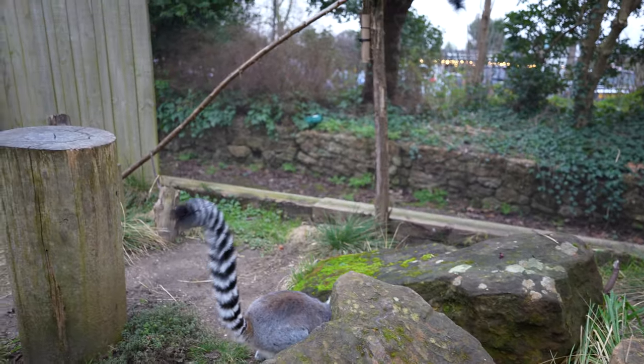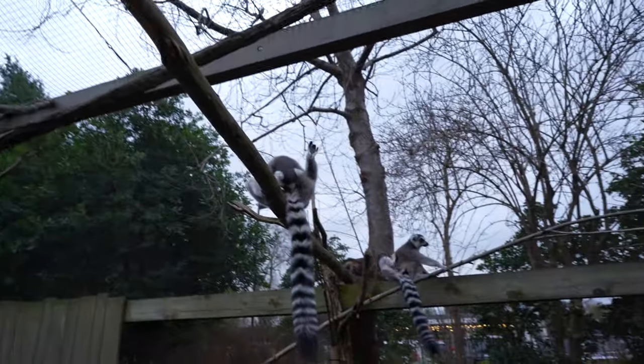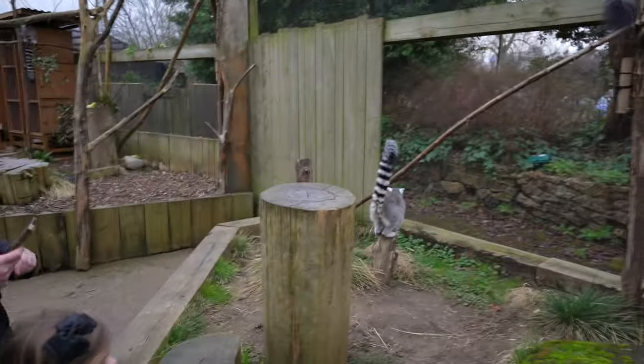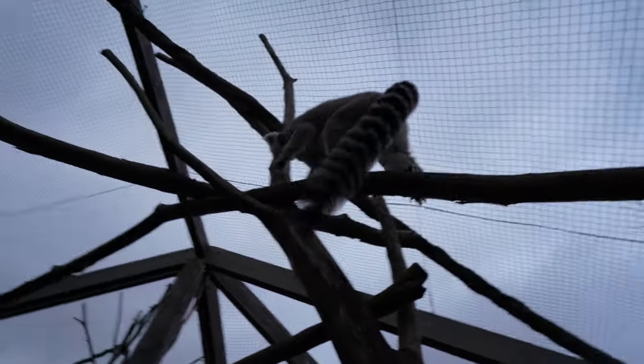Keepers give it to them. That looks like a nice bit of a pepper that he's having there. Yeah. They all eat pepper. What? Oh, it's pooing. Pooped on his head. Is that funny? Why is that? He thought it was food, but it wasn't, though. He pooped on his head.